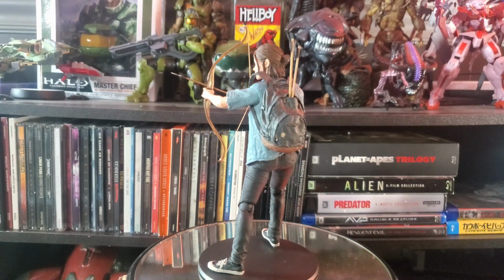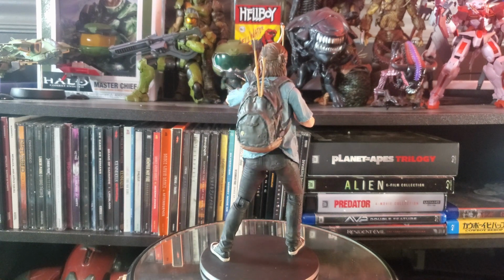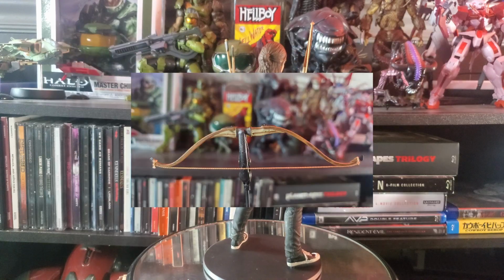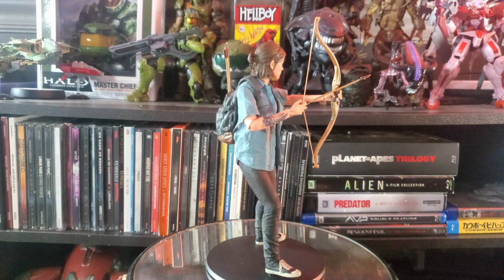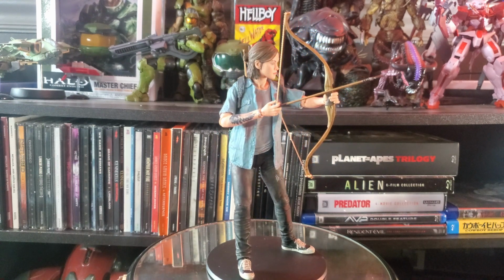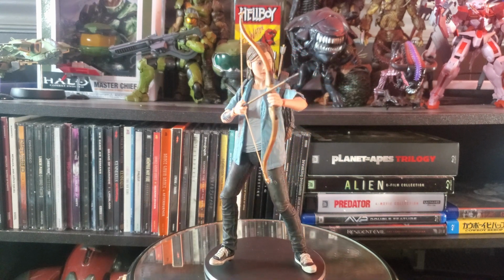I know this is a 2-pack, but I still haven't seen a NECA product come with this many accessories. There's 5 melee weapons, 4 firearms, and the bow with all the arrows. It's just impressive how much stuff they were able to throw in here, and I love it. If they do continue to do Last of Us figures, I really hope that they give us a bundle of accessories with each figure like they do with the Predator figures.